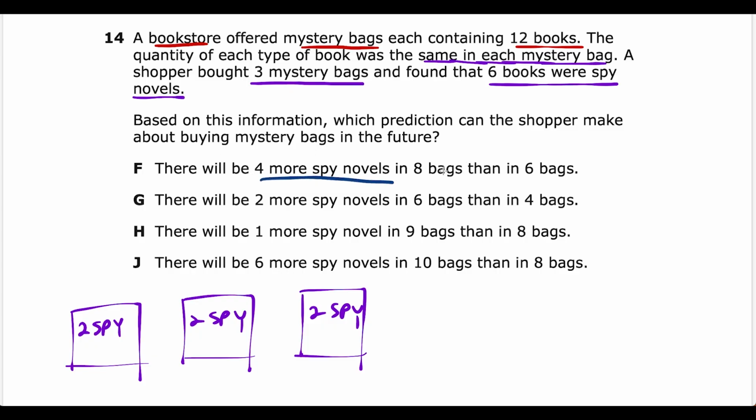And now here we go, 8 bags. Well, if we have 8 bags and there's 2 spy novels in each bag, that would be 16 spy novels. And if we got 6 bags, that would be 12 spy novels. Well, think about it. There will be 4 more spy novels in 8 bags than in 6 bags. That's true because 16 and 12 are 4 away from each other. So right away, this is our answer choice.